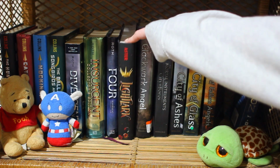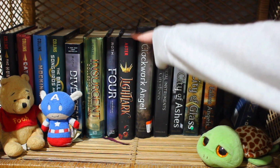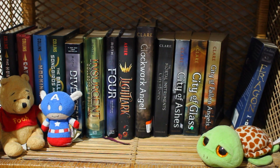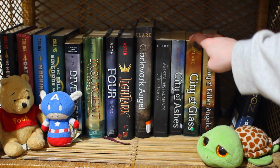And then I have Light Lark. I haven't read Nightbang yet, which is why it is not with Light Lark. And then I have Clockwork Angel. I've read that whole trilogy, but I am finding them from Goodwill or other thrift stores or half-price books, something like that. So I currently do not have the other 2 in that trilogy, as well as these are the 4 Mortal Instrument books that I have.